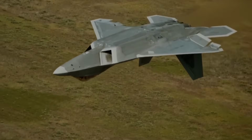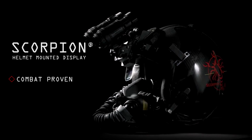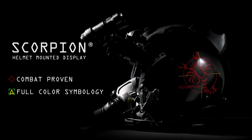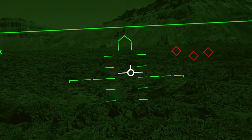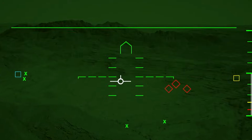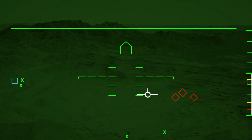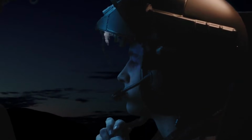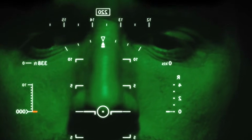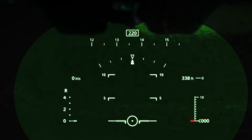high-stakes air combat. Another critical addition under the Ares program is the helmet-mounted display system, such as the Thales Scorpion. The Scorpion HMD provides pilots with full-color dynamic flight and mission data directly within their line of sight, enabling rapid target acquisition and engagement. This system allows pilots to cue sensors and lock onto targets simply by looking at them, streamlining the decision-making process in high-pressure environments.